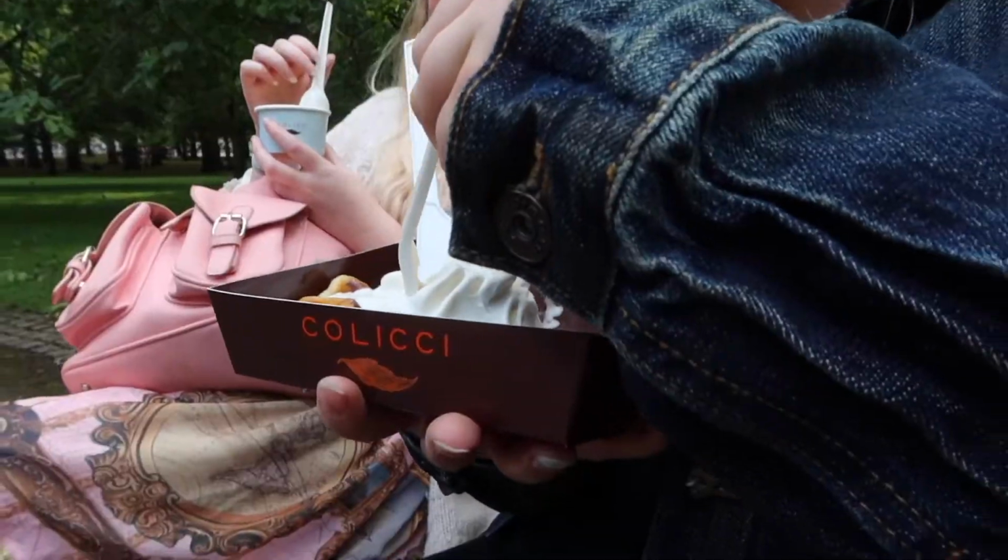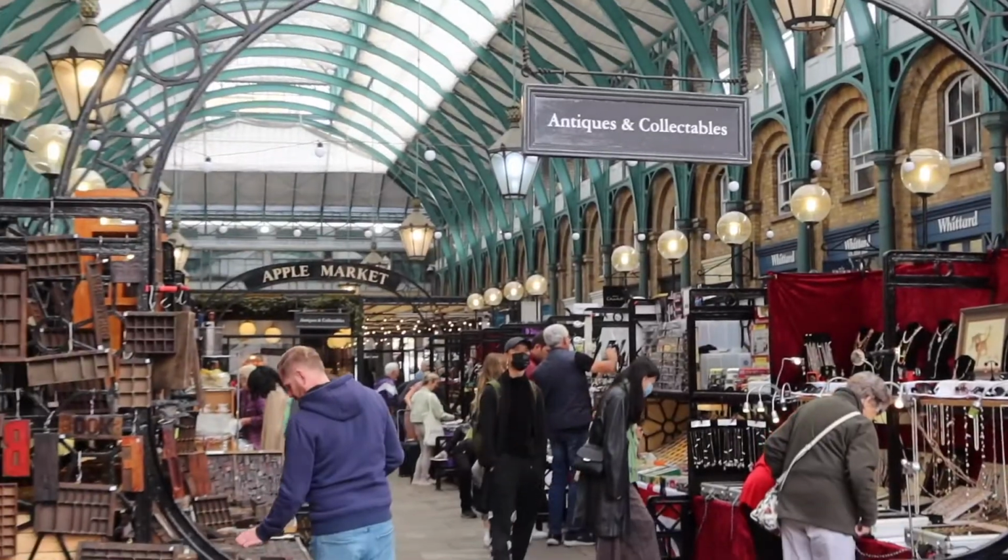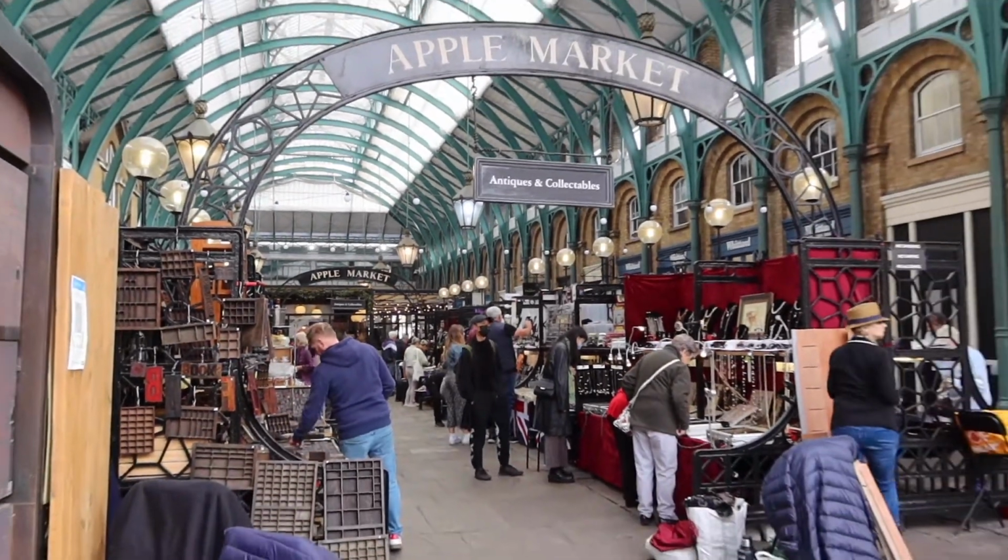Good morning, welcome to day 3 of our London adventures. This morning we went to Covent Garden and had a look around the market there, which was fun to look around. Saw some nice things.